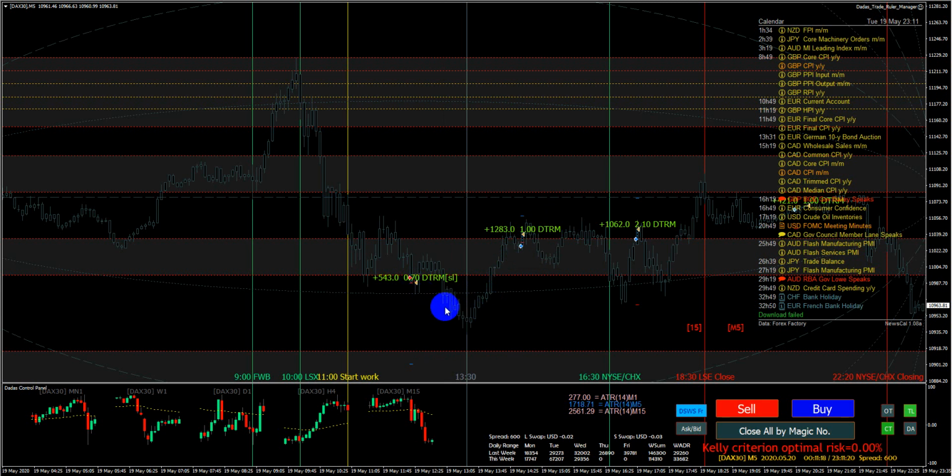Nevertheless, what's important right here is that we cannot know what will happen in just a moment. And in just a moment later, there was this sideways consolidation right there. This sideways consolidation is relatively small. If we look at the previous ones, they were bigger.